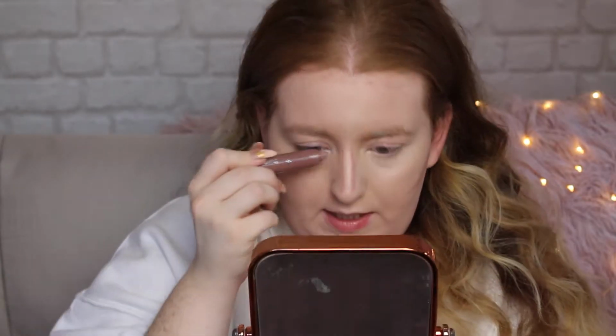I'm gonna try contouring my nose as well. Please pray for me. This is really easy to apply for the nose. You can just get quite a precise line with this. I feel like that's a lot more defined now and it actually looks really nice. It looks more like a contour shade, not like a bronzer shade, which is what I usually find with cream contour.